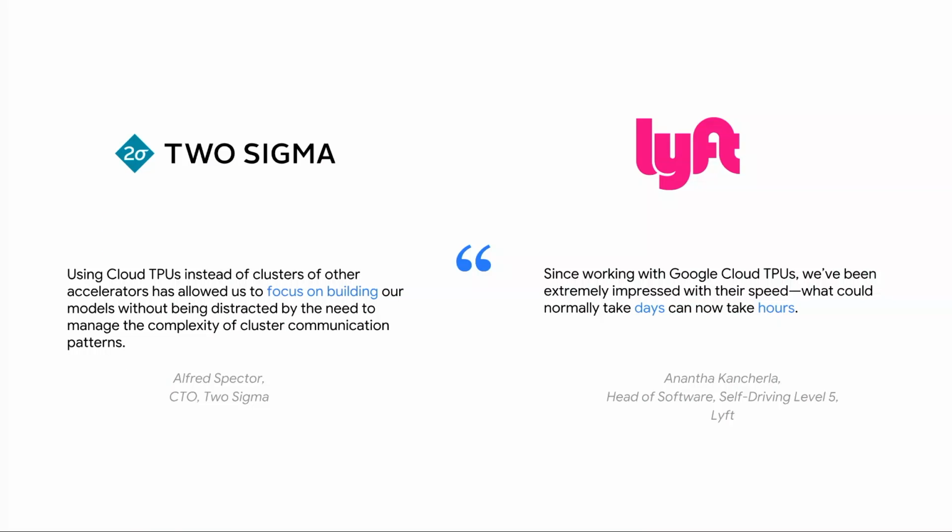So just a few words from two of our customers for Cloud TPUs. Two Sigma is a financial firm, and Lyft, this is their self-driving vehicle team. Both of them have had great experiences using Cloud TPUs to focus on building the models instead of worrying about these massive distributed clusters of other hardware, and taking these models that used to train for days in some cases down to hours. And with these larger and larger pods, we're really trying to drive that to minutes.